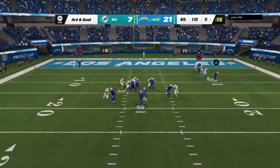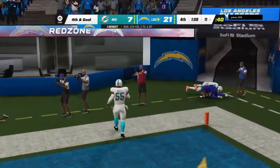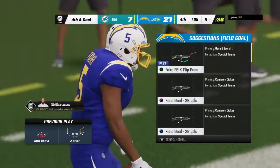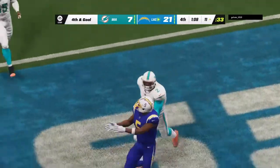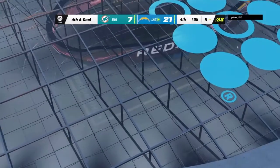Herbert now. Toward the back corner of the end zone, but he could not get the feet down. This will wind up incomplete. What an excellent defensive stand there in the red zone. Nice tight coverage. They certainly recognized how important it was to bring up 4th down here.